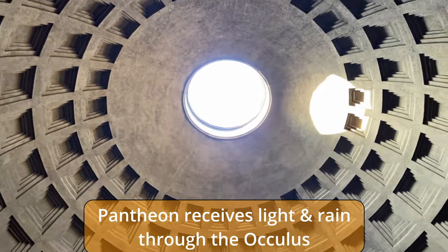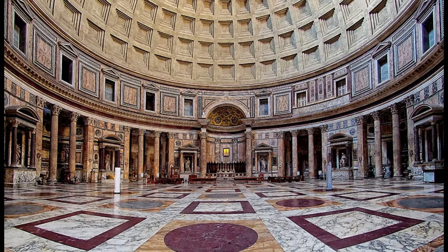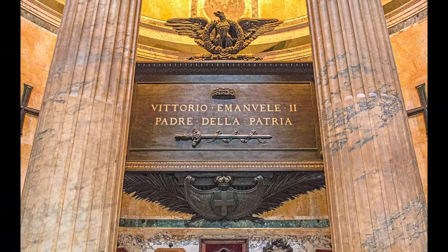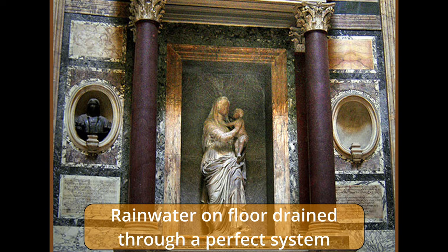The opening oculus in center of the dome is nearly 9 meters, which is open to sun and rain throughout the year. A drainage system built below the building takes out the rainwater through drainage holes.